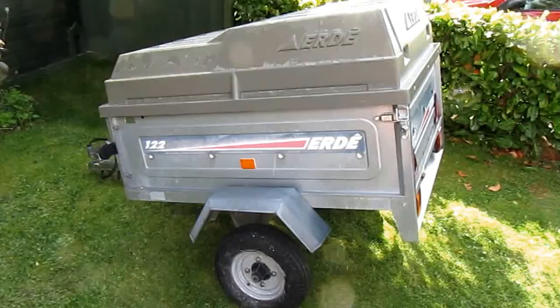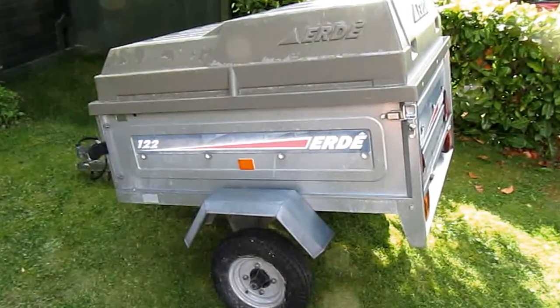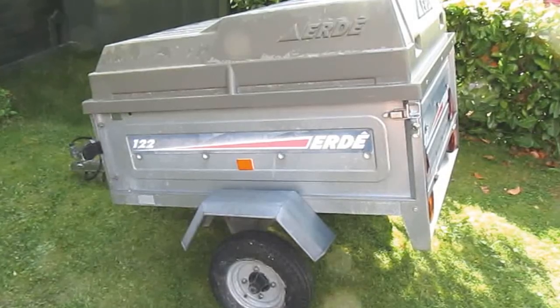I did have to buy a few of the components, but most of what I'm going to use I either already had or was scrap metal that cost nothing. Let's get on with it then, shall we?